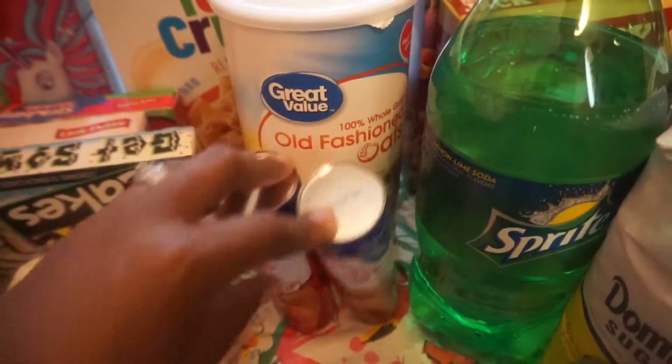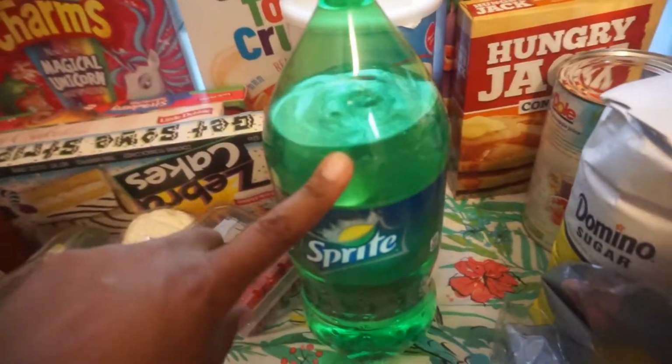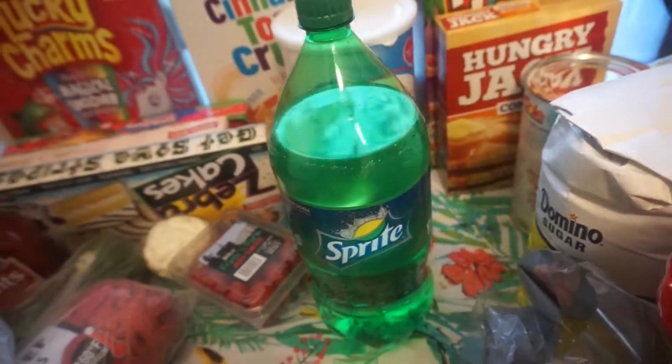Some crescent rolls, some old-fashioned oats, some Sprite. This is going to be for a drink, a Thirsty Thursday drink.